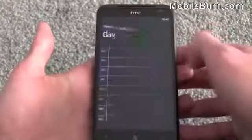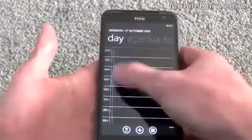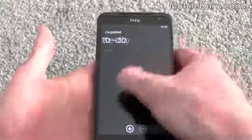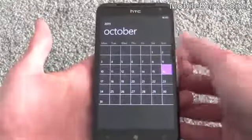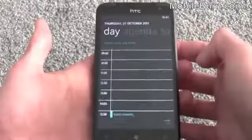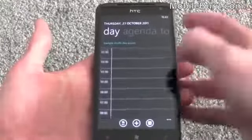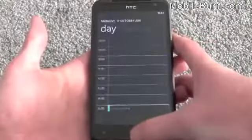If we just tap on the calendar tile, you can see we get the full calendar open up, and we can look at the day, look at agenda and see what's coming up, look at our to-do list. We can do things like view the whole month as well, to see if we've got anything on, and then just quickly skip to a different date. Again, it's a very basic calendar, just black and white, but it does everything you need it to do, so there's very little to complain about.